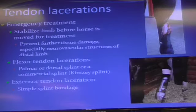Alright, so what do we do? Emergency treatment, and we'll talk about this more after I finish this lecture and go on to the fracture stabilization. Biggest thing you're going to do is stabilize the limb. Prevent things from getting worse while you're trying to move it and evaluate it and stuff like that. So prevent further damage, especially if there are nerves and vessels that are involved too. Making sure that limb is stabilized as much as possible.